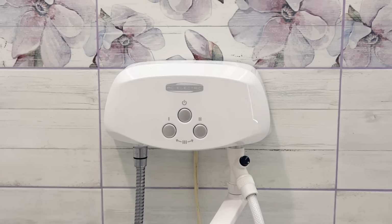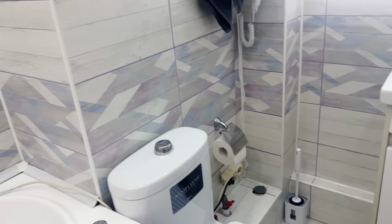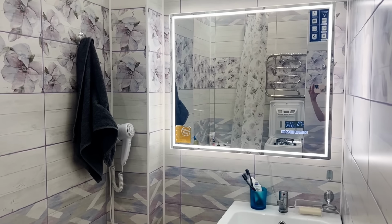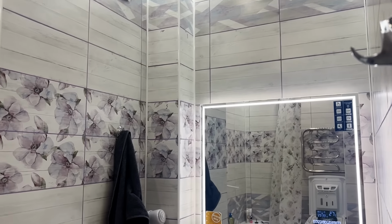This thing right here heats up the water if the hot water goes out in the apartment. And then here's just a look at the bathroom from another angle, and they have this really nice mirror, which I had one like that in America and I love these. I don't like to live without them.